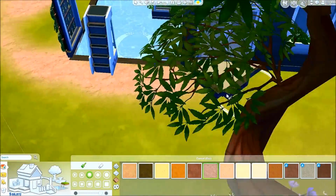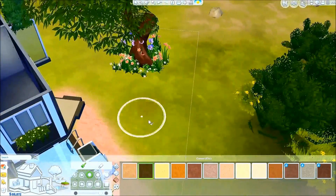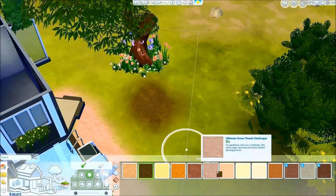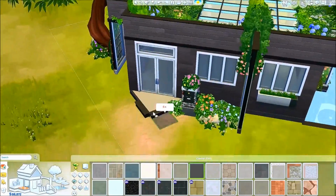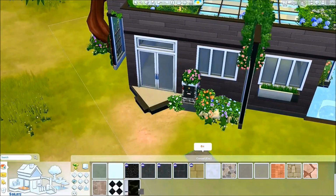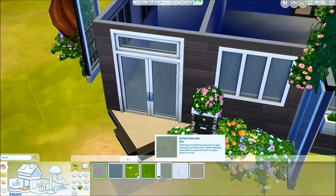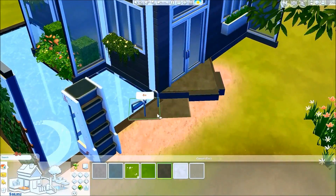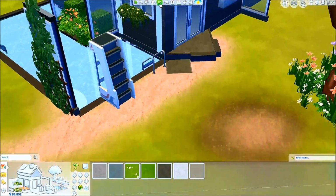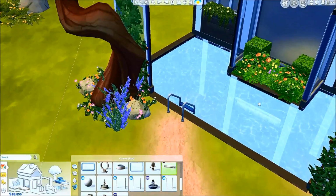This outside area is probably one of the nicest areas that I have done. It comes with a complete fire pit, a grill, one of the camping fires from the outdoor retreat, and I believe it's a stone picnic table. Yeah, that's about it. But this outside area is really, really nice. I really liked how it looked.